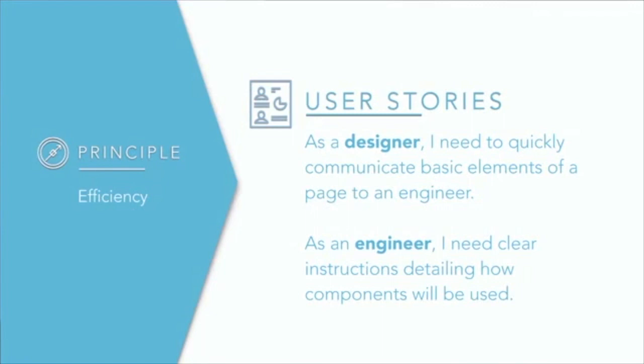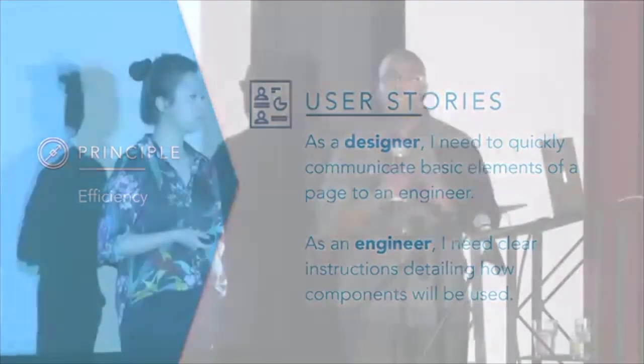I'll continue from our first example. The problem statement was, people are wasting time on repetitive tasks, and the principle that we defined was efficiency. To create a user story, I'll ask myself, or the team and I will discuss the following. How would a user define efficiency in a way that reduces time wasted on repetitive tasks? So specifically, what does a designer need to do to be efficient? What does an engineer need to do to be efficient?